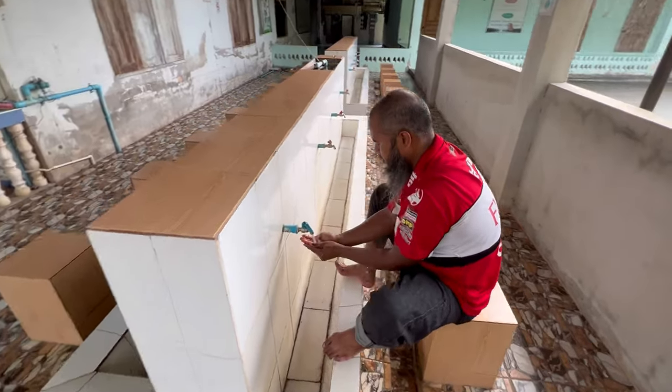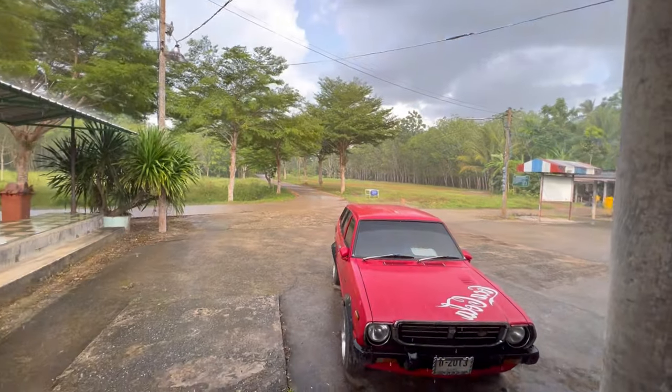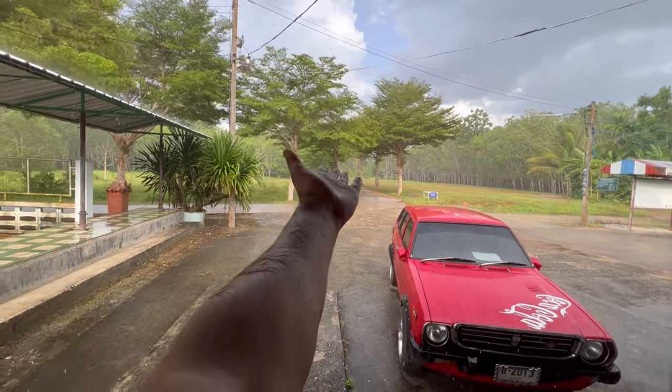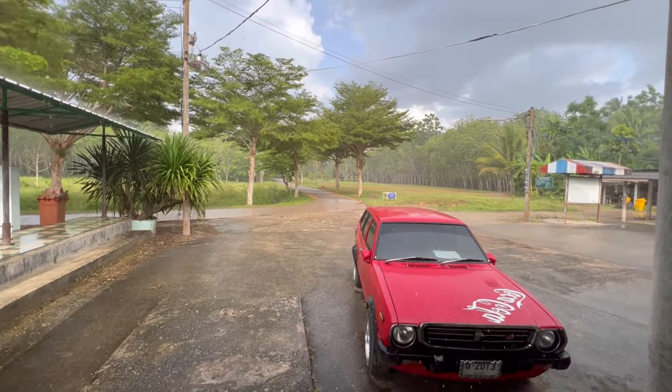Somebody is here. Oh, it's heavy rain here, guys. Spectacular view. View is quite amazing.